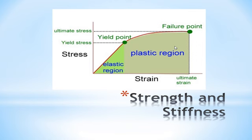Which leads us to this concept of the strength and the stiffness of bone. And we can look at strength and stiffness as a function of a stress-strain curve. Every tissue that we know we can plot against stress and strain. Stress is another way of saying load. Strain is another way of saying change in shape or deformation in shape. So if I apply a load along my stress line, I'm going to have a definitive change in shape.